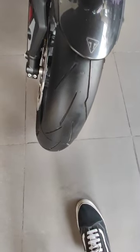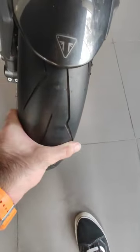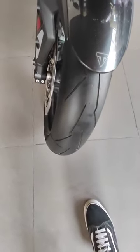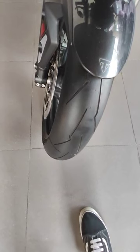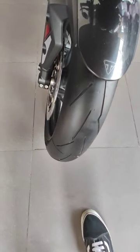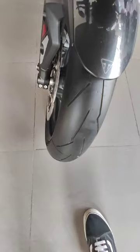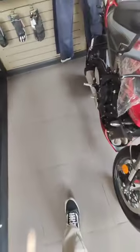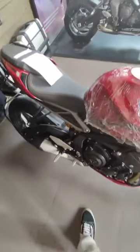Good sturdy tires are there. Front and rear disc brake is there. You can buy this bike, it's a very awesome bike. This is the Triumph Triple RS bike. Front and rear disc brake we are getting in this bike.